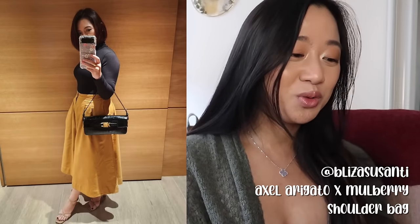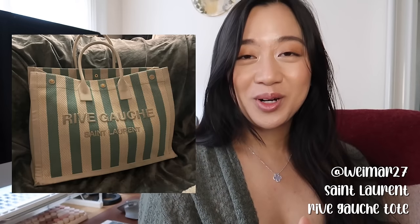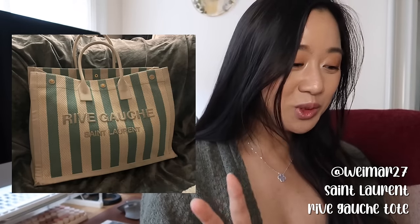The straps don't look adjustable, fortunately, but I actually really like how long it is. It's giving also like east-west vibes, which is really, really cool. Okay, so the next one is from Hillary. She participated last time. Remember, she had the bright Marc Jacobs Fendi mini baguette, which was really cute.